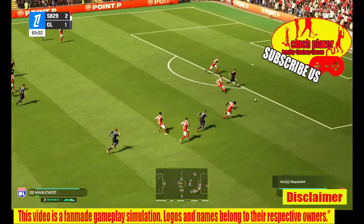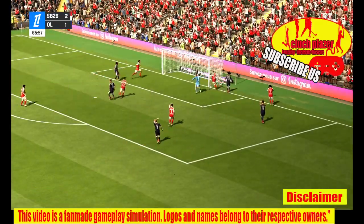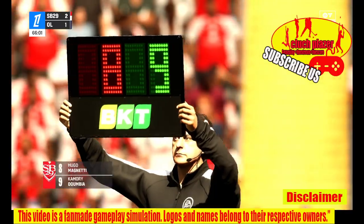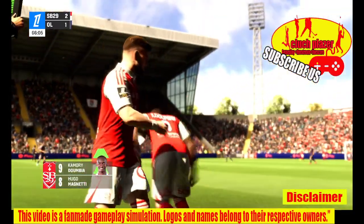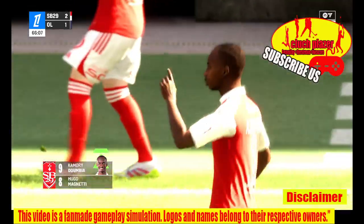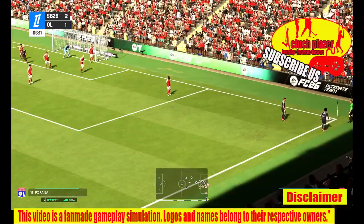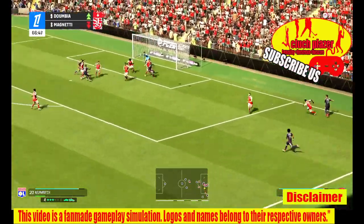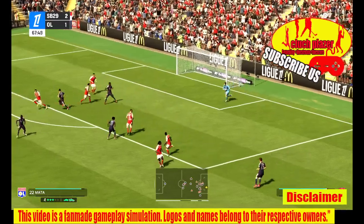Good movement. This could be the equaliser. Well, that is top-class goalkeeping for you. Yeah, he barely had a moment to move, and those reflexes were absolutely top class. And the short option preferred. Well, the keeper ultimately resolved the situation.